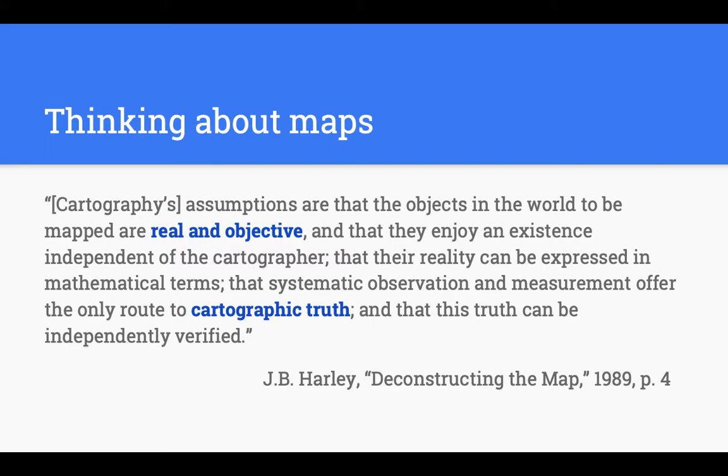And the other thing to think about, we can take this even deeper as we get into the second part of this quote: the idea that things mapped are real and objective, enjoy this existence independent of the cartographer, and that their reality can be expressed in mathematical terms. It gets into that same idea of being real and objective and not being connected to humanity in any way. When we think of math, and we'll think of that a lot when we're looking at coordinate systems and scale and some of these map elements, we tend to think that math is something that's beyond human beings, right? We can get into the origins of numbers and math, and there's all sorts of philosophy behind that.